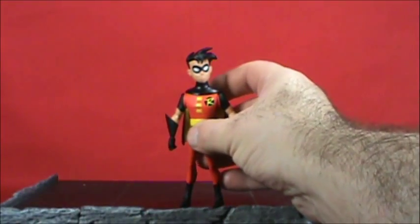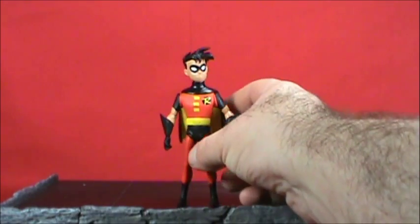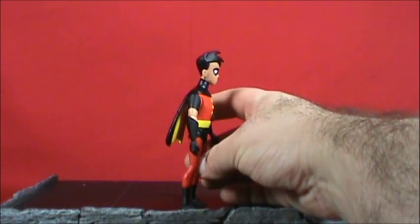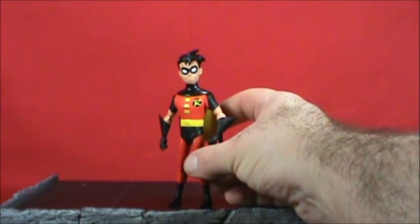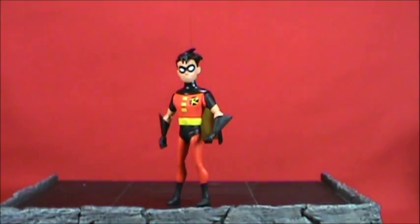Let's get into accessories before I get into the whole head bit here. And he can stand on his own. He's not overly back heavy. His tiny little Red Riding Hood cape, which I'll get to in a minute. I was always like, why didn't you just make the cape longer? I think I have a way to do that.